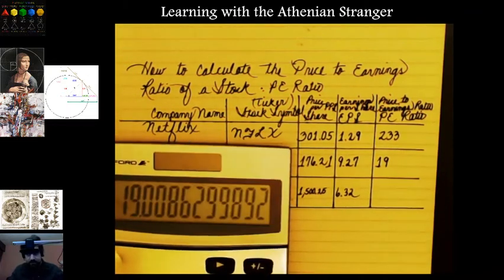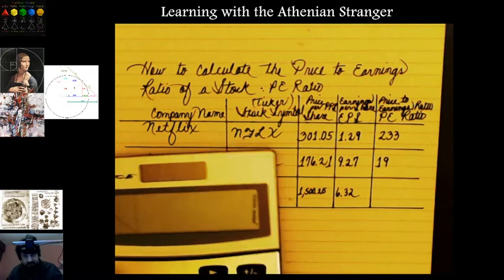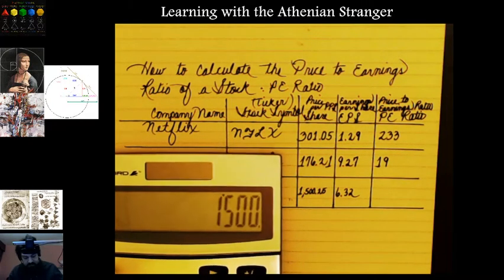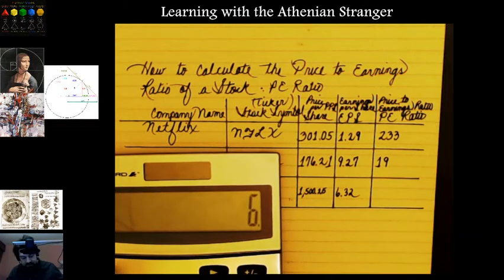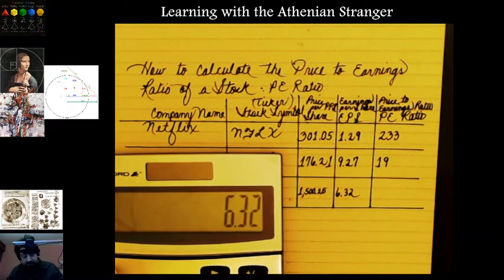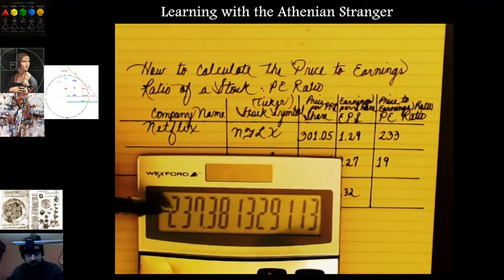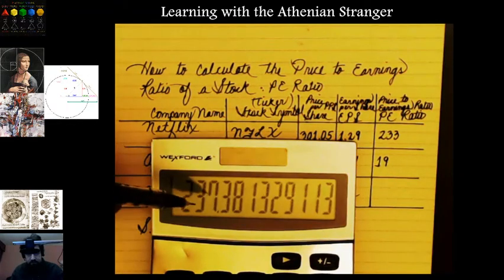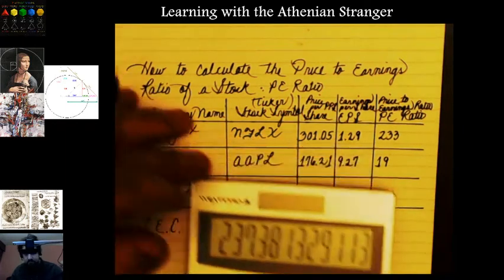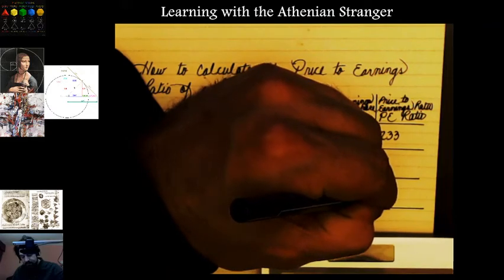Finally, for Amazon, we'll divide $1,500.25, which was the price per share for Amazon, by $6.32, which was the earnings per share. And that gives us a PE ratio of 237.